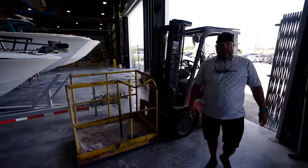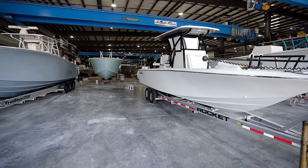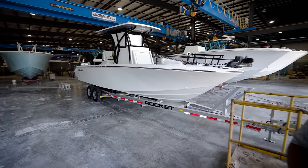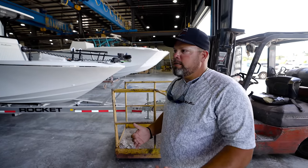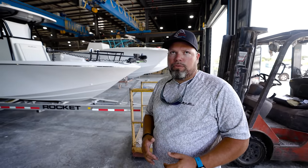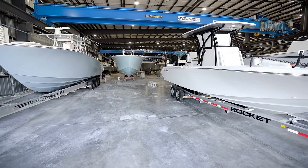All right, so here we are. Okay, so we just got back. Black Point was dead, whatever. You didn't crash. Now this is where all the boats leave to go to their customers, right? Eventually. Exactly. So the boats that are here are either just coming back from a quick sea trial or finishing production, which is what's called Station 7. They're about to go into the showroom.